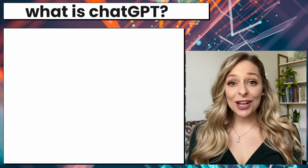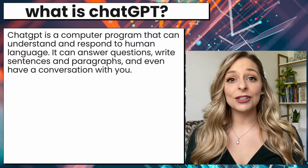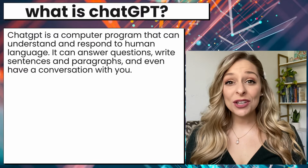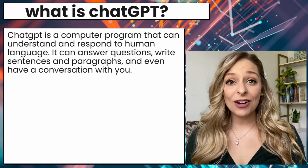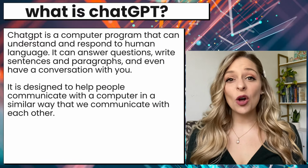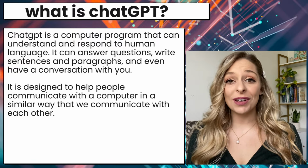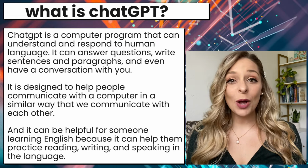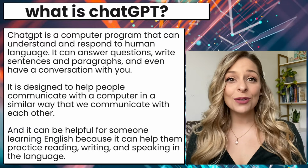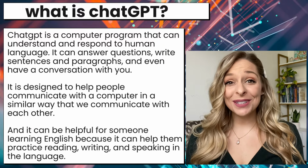So, what is ChatGPT? ChatGPT is a computer program that can understand and respond to human language. It can answer questions, write sentences and paragraphs, and even have a conversation with you. It is designed to help people communicate with a computer in a similar way that we communicate with each other. And it can be helpful for someone learning English because it can help them practice reading, writing, and speaking in the language.